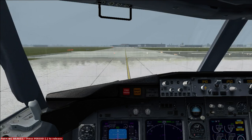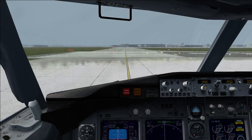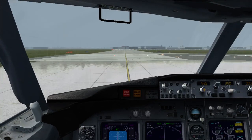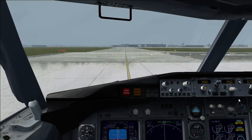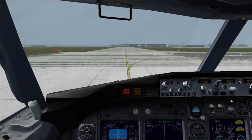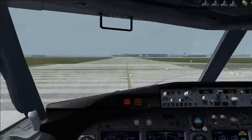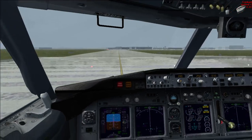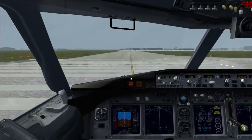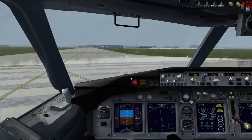Southwest 1142, turn left 050. Here we go. Left 050 for 142. Southwest 302, descend and maintain 9,000. 9,000 for 302. Again, absolutely nobody coming or going. This is good. November 1142, descend and maintain 3,000. Going down to 3,000 for 142.